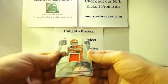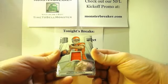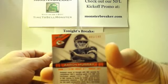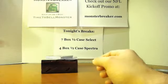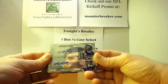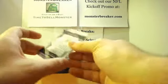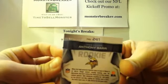Got an Aaron Murray autographed jersey for the Chiefs. Gold autograph. Number 5 of 149. Anthony Barr and Jeremy McKinnon, dual autograph for the Vikings. Number 40 of 149.